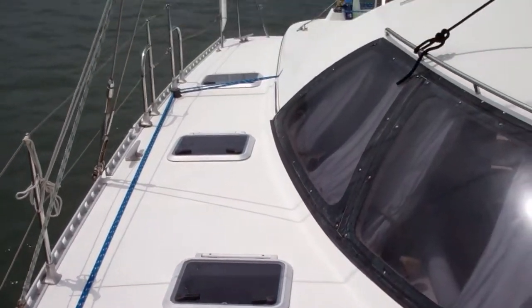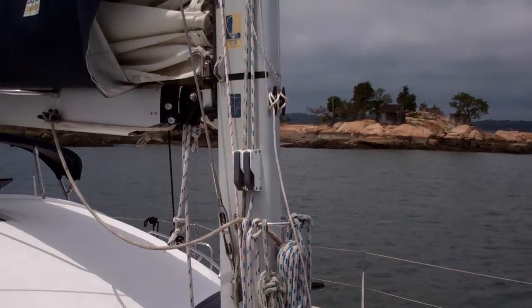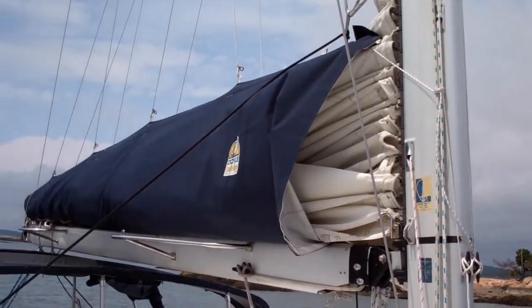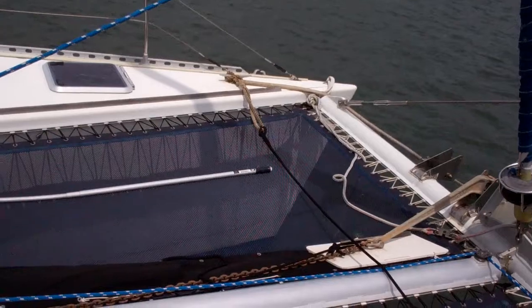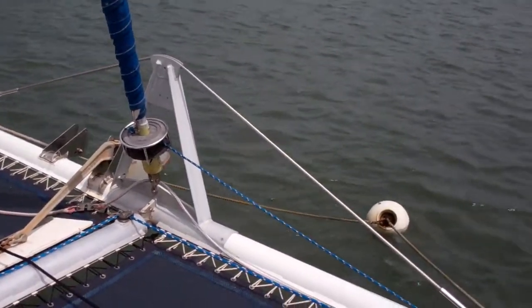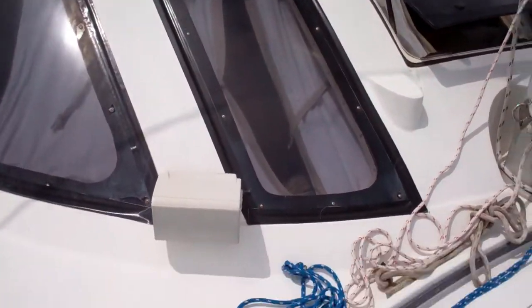The hull integrity is very good, the sails are good, the rig looks good. Standing rigging is adequate or not. There's a new stack pack. This is a Doyle stack pack. The nets are okay, the trampolines are good, the ground tackle is okay, but the boat will need a windlass at some point. The front beam looks to be fine. There are speakers in the front. It's a self-tacking jib.